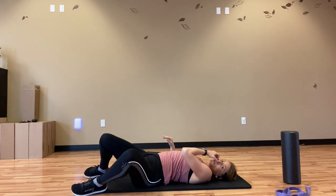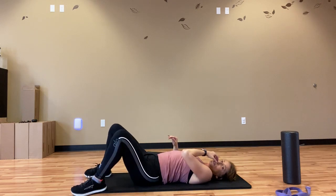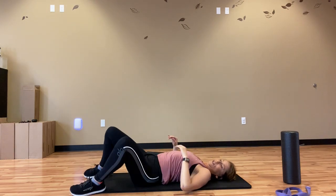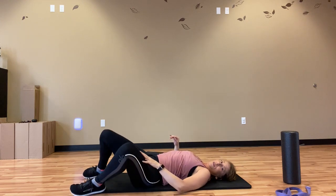Also worthwhile doing as you take care of your hips is just a windshield wiper, having those feet nice and wide and just working that mobility of your hips.